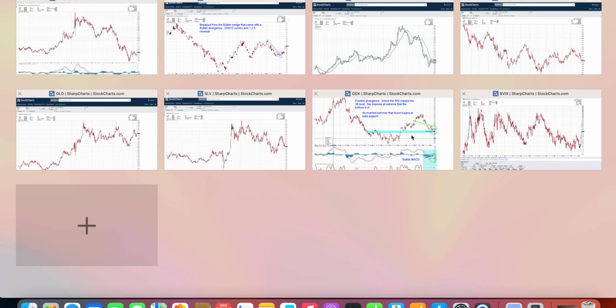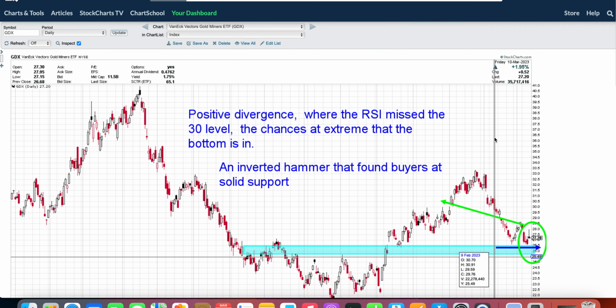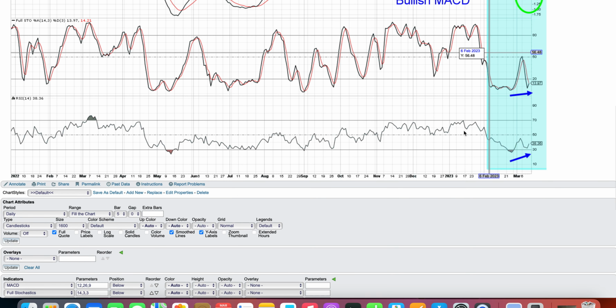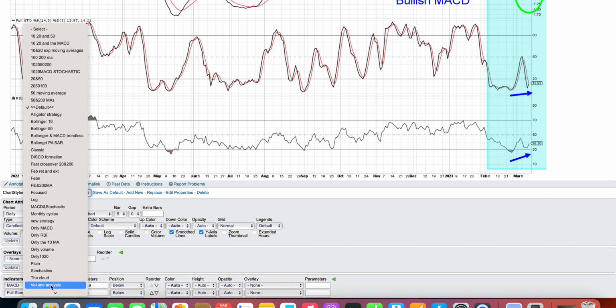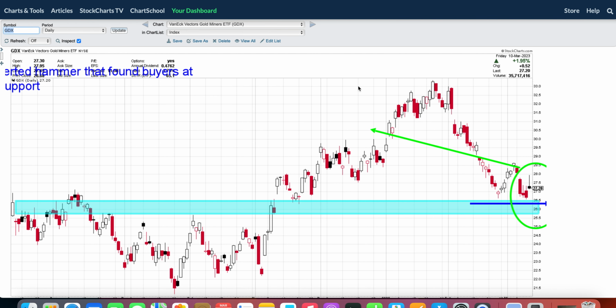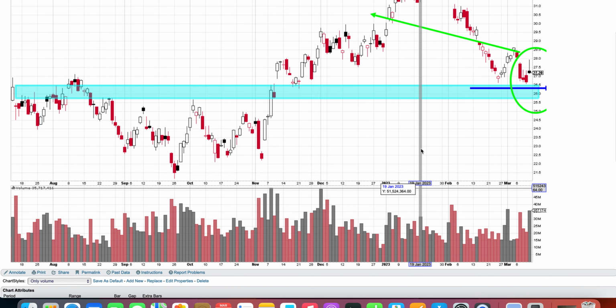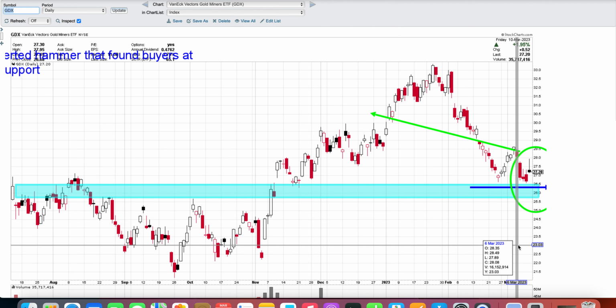Okay? Going back to GDX, what I see is high volume, low too. You really are getting rid of the weak hands. Sometimes some funds are trying to liquidate to buy other tech companies, anything. And you can see now, you really get rid of anybody that wanted to sell GDX already sold since March.